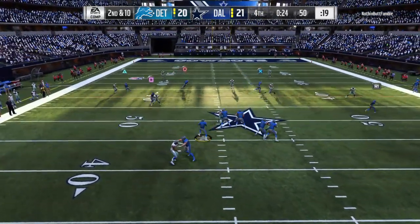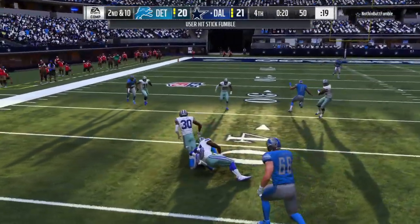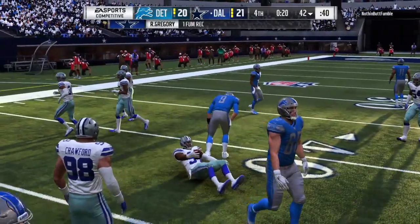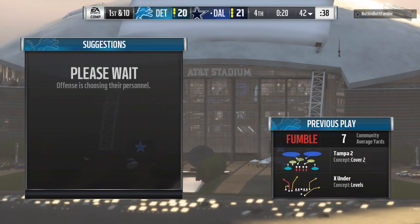Now Stafford. Being chased out left. Oh, a hit. He lost the football. Stafford puts it on the ground. And the Cowboys have recovered. Well, that simply is a missed opportunity.